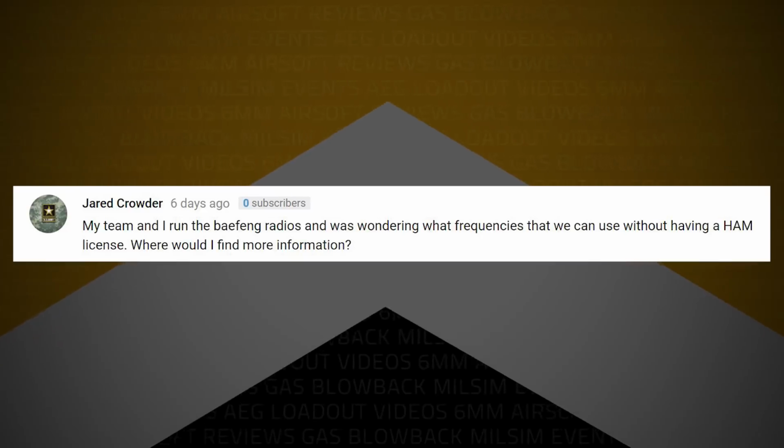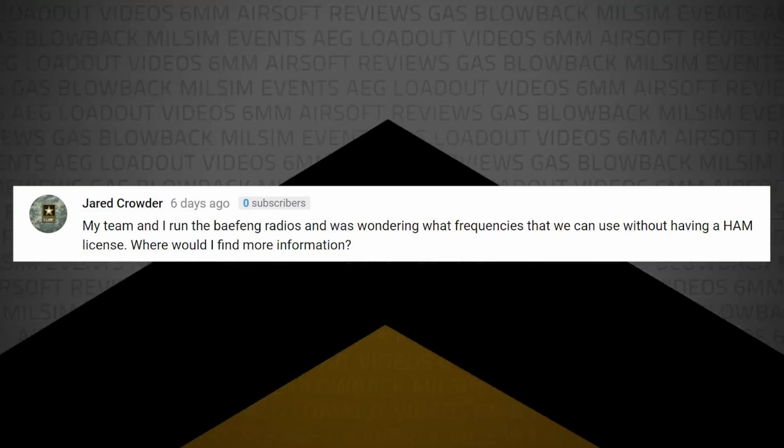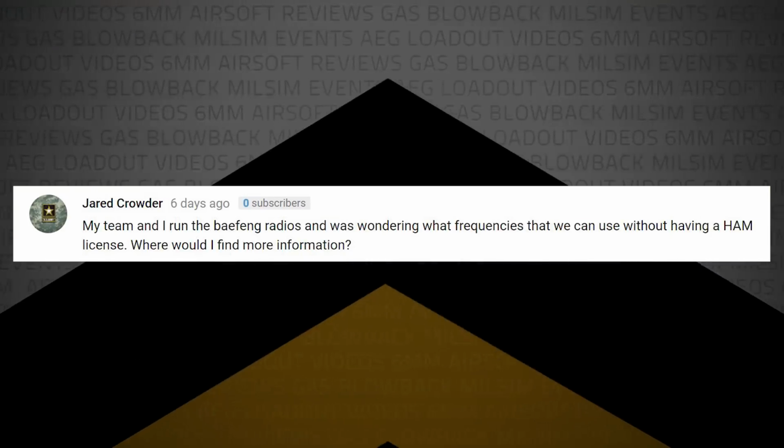Jared Crowder writes, "My team and I run the Baofeng radios and was wondering what frequencies we can use without having a ham license. Where would I find more information?" So for that, assuming you're in the United States, you're going to go to the FCC, Federal Communications Commission website of radio frequencies that people can use without a license. But I'll give you the short version. Just do a quick search for FRS or GMRS radio frequencies.